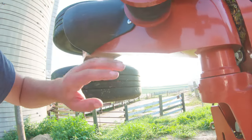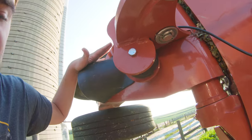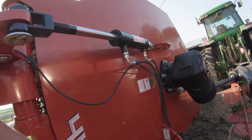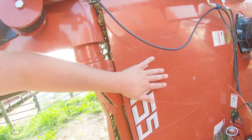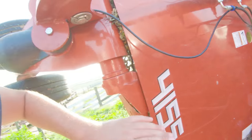I was looking at these lights, seeing what was hitting them, and I was pretty sure that these were the things that were going to be broken. But the guards are bent, and that just means that they've done what they're designed to do, and they're designed to protect the mower itself. And the structural integrity of the mower is intact. There's really no issues with it.